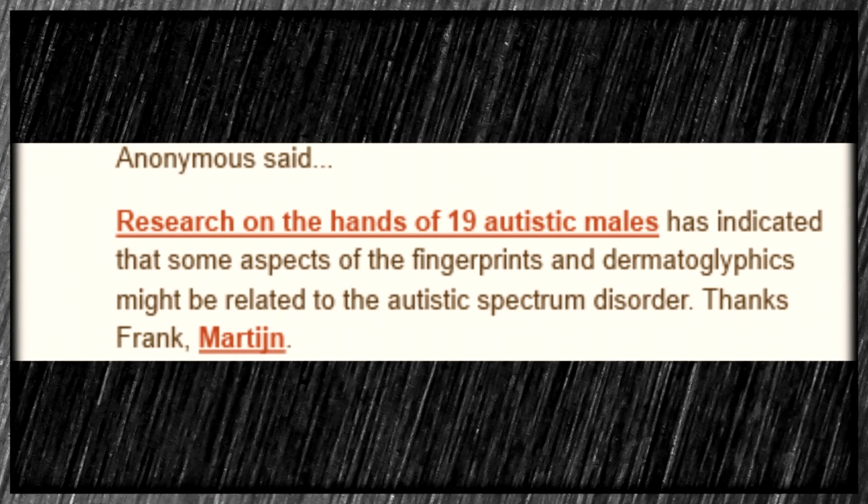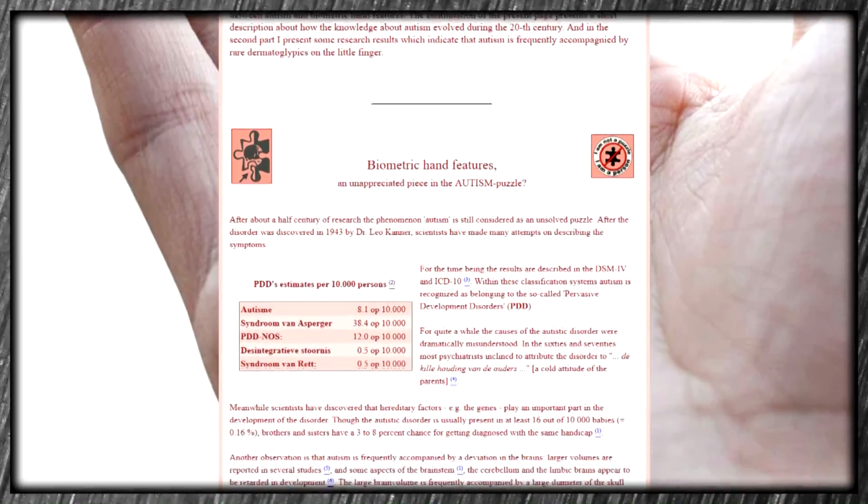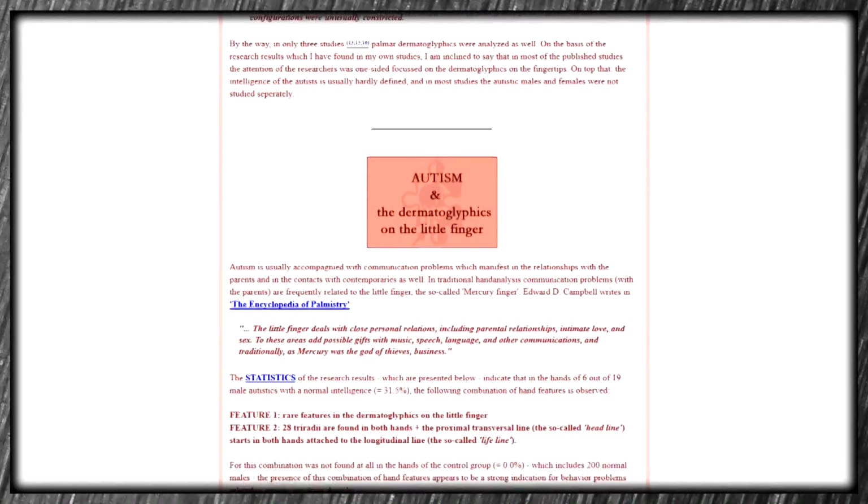Maybe another time. Anyway, go ahead and finish off this article with a comment. Please do. This comment starts with a link to research on the hands of 19 autistic males, which apparently has indicated that some aspects of the fingerprints and dermatoglyphics might be related to the autistic spectrum disorder. Of course. Oh, and if you click on it, instead of being a citation that means something, this is not research. No? This is what you call Google research.